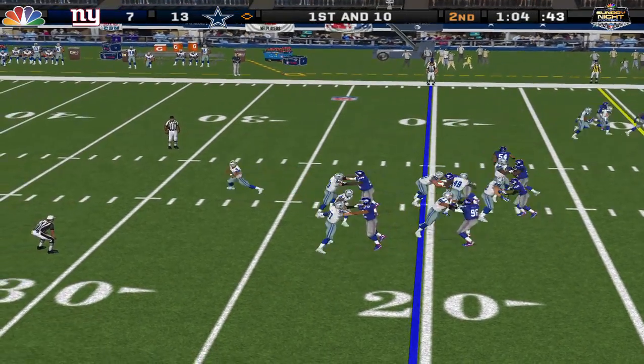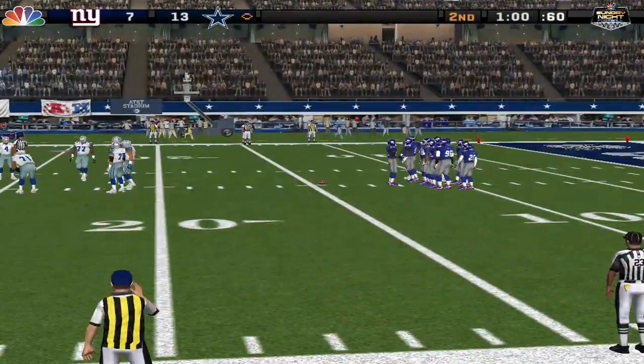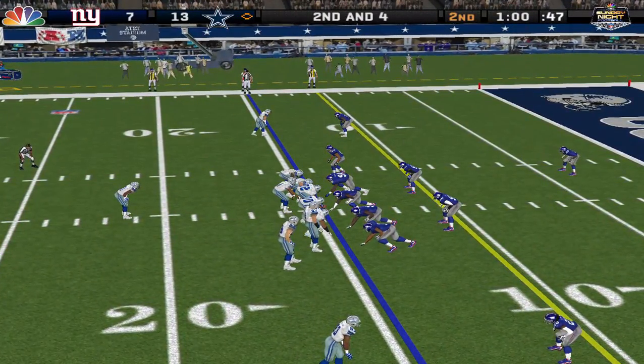With the counterplay. This one will be spotted at the 15. It's his 3rd tackle of the contest. Ball on the 15-yard line. And this is the 9th play of this drive. There's about 1 minute left.